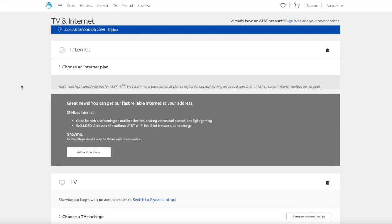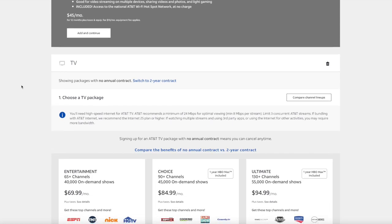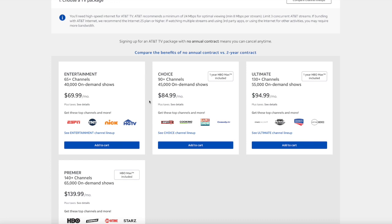Of course, they're going to try to get you to get internet with them. You don't have to do that. But let's say we're going to choose a TV package, right? Oh, well, here's your 4. But wait a second. Okay, so we got 1, 2, 3, and 4, all right? But what's that up top?